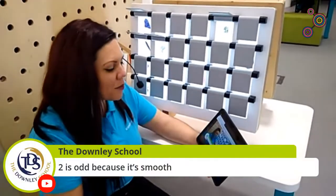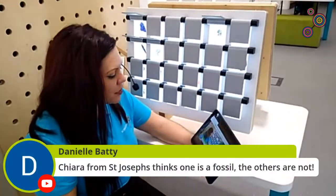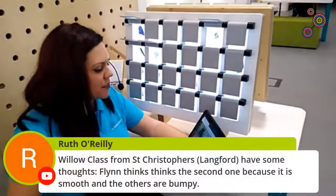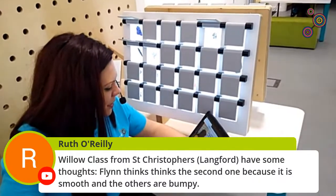Okay, welcome back. So I can see some of your comments here on this tablet, so I'm going to go through a couple of them. So someone thinks two because it is smooth. Yeah, this one here is nice and smooth compared to the others, isn't it? Some people saying it's a fossil. We've got some experts in the audience.